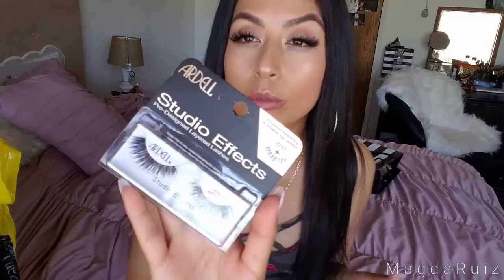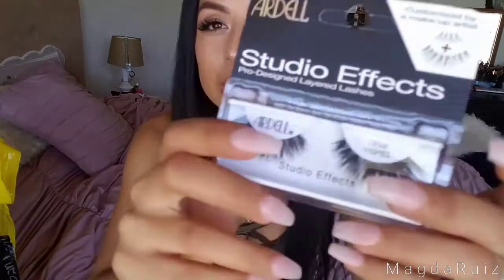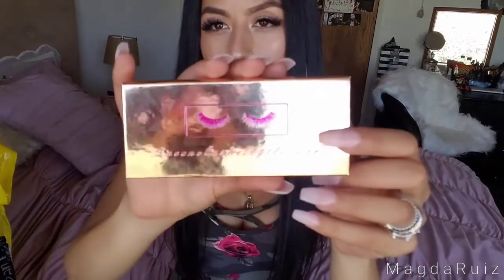The last two makeup related things that are not from Sephora are these, my favorite lashes from the drugstore. It's actually the ones I'm wearing right now. It's by Ardell Studio Effect Pro Design Layered Lashes, the Demi Whispies. And the last things are also lashes. They're from the Queen V Lash by Flower in the style Michoacán. So this is how the packaging looks, you guys can see yourself, and this is how the lash looks. It's so beautiful. And obviously, salud papas, they're Michoacán, so you guys know I had to represent because my family's from Michoacán, so your girl needed to represent.